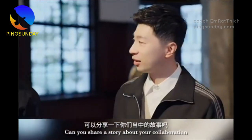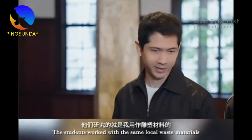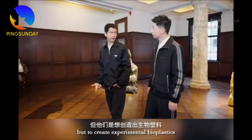The students worked with the same local waste materials that I used in these sculptures, but to create experimental bioplastics.